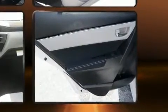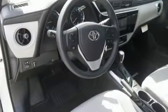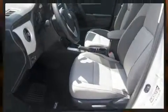Toyota ensures the safety and security of its passengers with equipment such as head curtain airbags, front and side impact airbags, traction control, ignition disabling, and ABS brakes. Brake Assist technology provides extra pressure when applying the brakes.